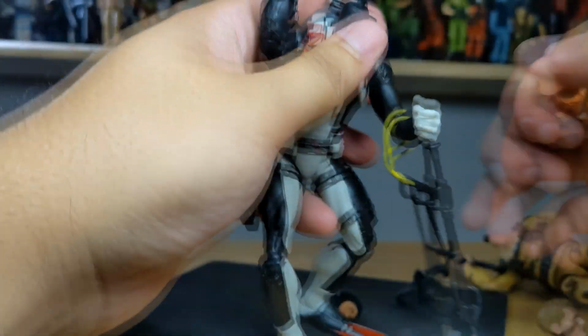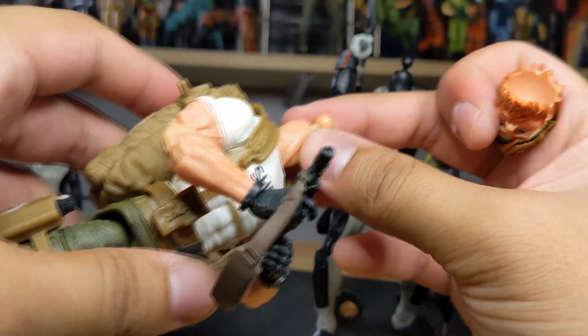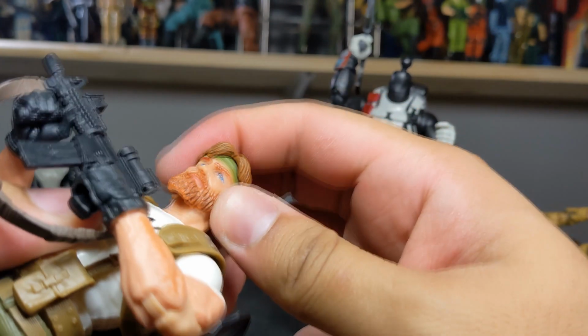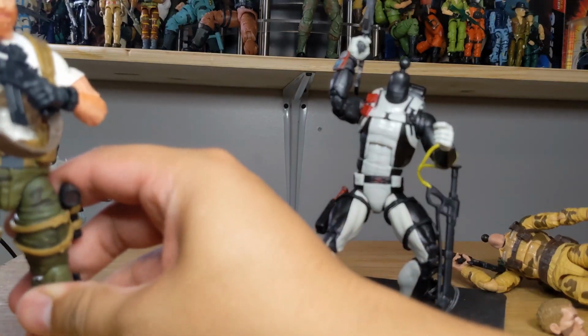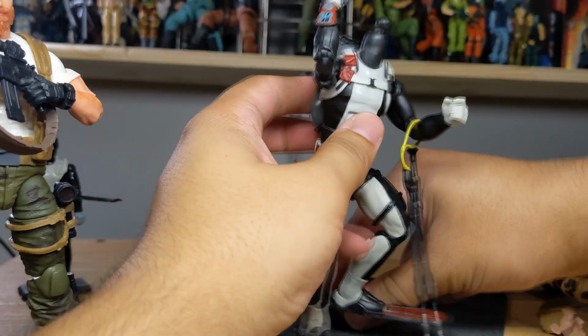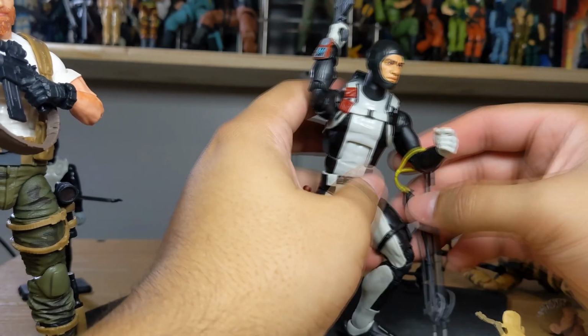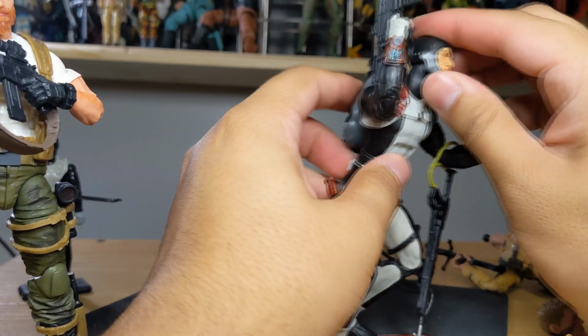But for a simple display or something quick, it all comes down to angles and all that stuff. I think some people may be able to make it work, buying multiples and having them all in this sort of diver gear. I think that'd be cool. I know some people have already done it. They bought more than one and they did that exact thing.